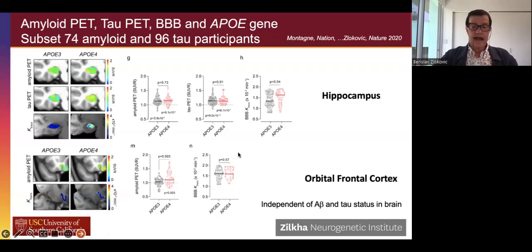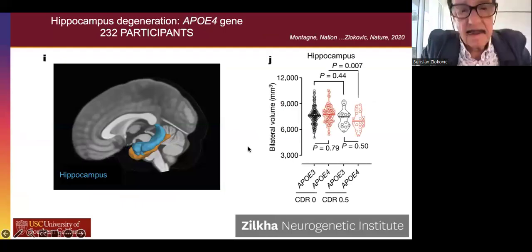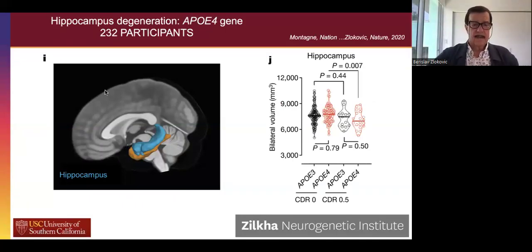So another interesting thing, and this was work performed by Giuseppe Barisano, who was also first author in this paper, was that hippocampal volume was, of course, reduced in ApoE4 carriers that are cognitively impaired with 0.5 compared to those that are ApoE4 0. But interestingly, the blood-brain barrier disruption was shown in these ApoE4 carriers even though they don't have degeneration of the hippocampus, before the degeneration of the hippocampus is found, as shown over here. So the degeneration practically followed changes in blood-brain barrier permeability.